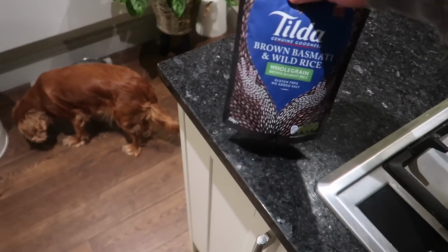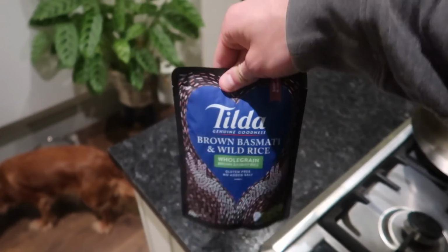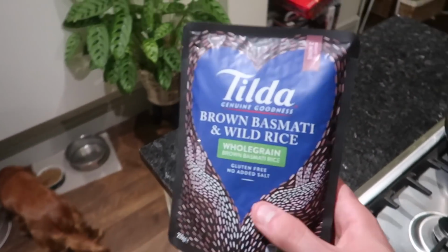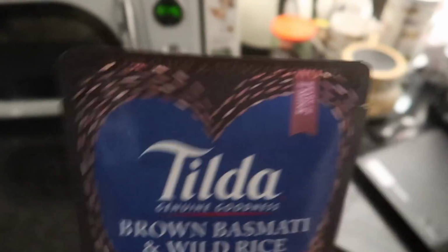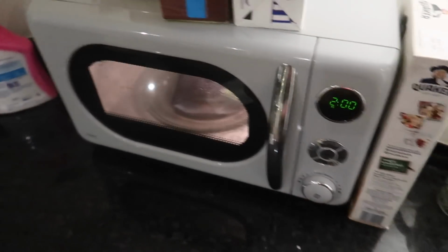I need to stop doing this because I know it's a waste of money, but the rice just comes out really nice when you stick these packets in the microwave. I've got some brown basmati and wild rice, so at least I'm being nice and healthy with that. Stick that in, 2 minutes, lovely jubbly.